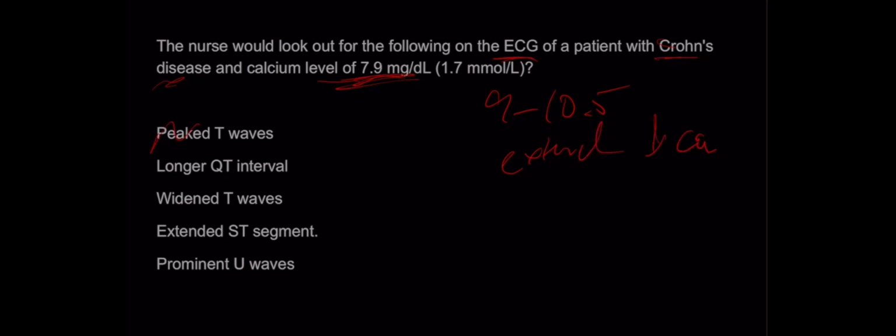Peaked T waves, no, that's seen in high potassium. So no. Longer QT interval? It'll extend the QT interval. That sounds pretty good to me. Let's see what the next one says.